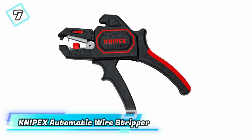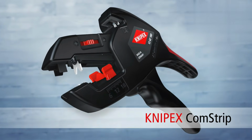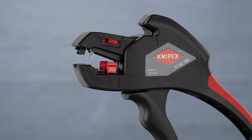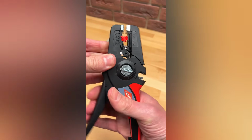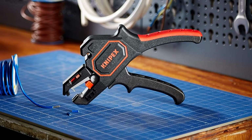Number 7. Knipex Automatic Wire Stripper. Precision grade performance tools, trusted by tradesmen worldwide for their quality and reliability. Designed for comfort and durability, these tools are suitable for use in the shop, at home, or in the field. Each tool is rigorously tested to ensure optimal performance, meeting the demands of professional and everyday tasks alike.